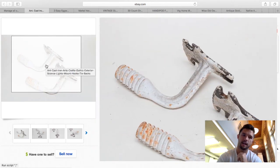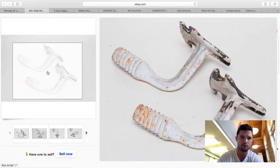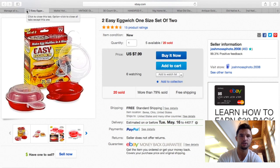These I purchased for $5 at an auction. I'm not even sure what they are. I just know they're cast iron. They have that great look. So I put them on eBay for $29.99 with $10 shipping, and lo and behold, they sold. So turning 5 into 40, I'll take that. More egg witches.